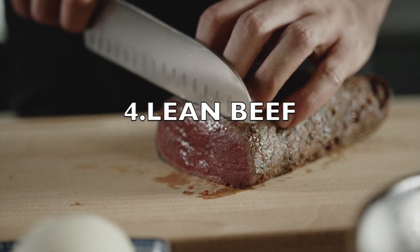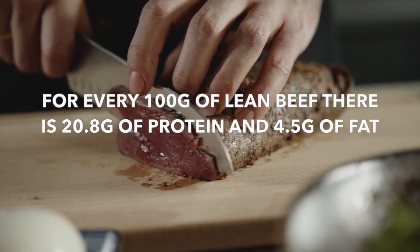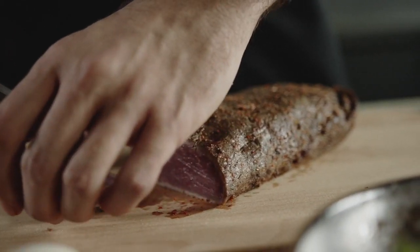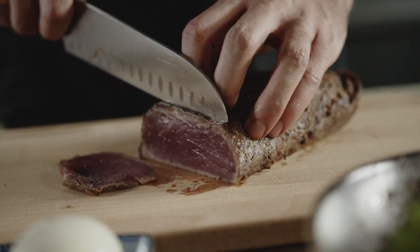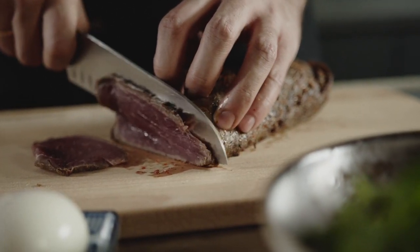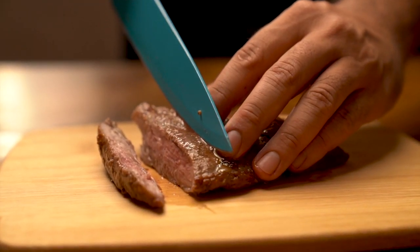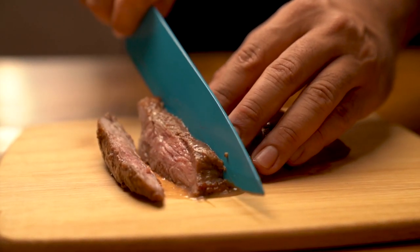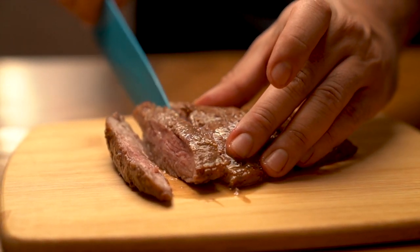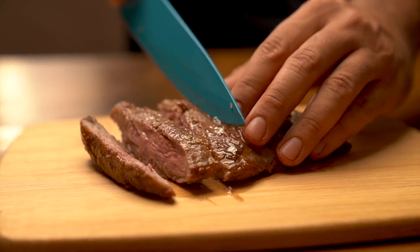Number 4 on the list is lean beef. For every 100 grams of lean beef, there is 20.8 grams of protein and 4.5 grams of fat. Lean beef has natural creatine, which improves performance levels by giving your body more energy. It is also high in protein, but contains cholesterol and saturated fat. This increases testosterone and has a high biological value, meaning it is easier to digest and absorb into the muscle cells.